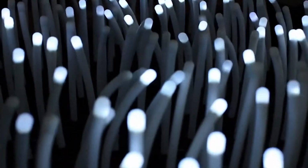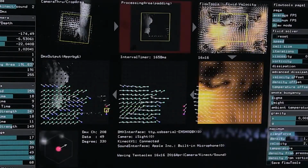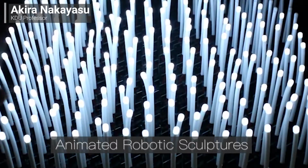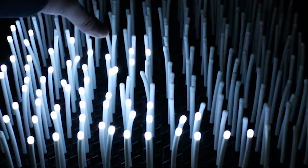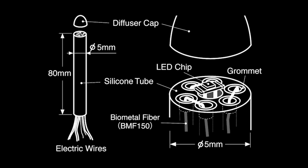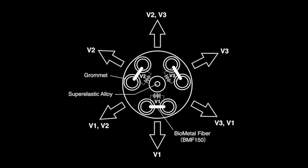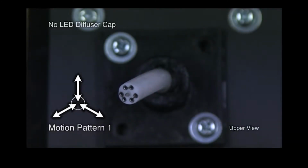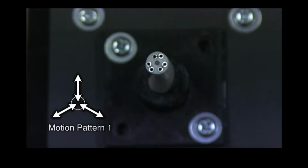Mysteriously animated tentacle-like objects. The tentacles shown here are actually driving mechanisms called actuators. The actuator structure is simple: a silicon tube, three biometal fibers, an LED, and a diffuser cap. The flexibility and the bending, squirming movements of the tentacles are made possible through the biometal fibers' electrical current control.